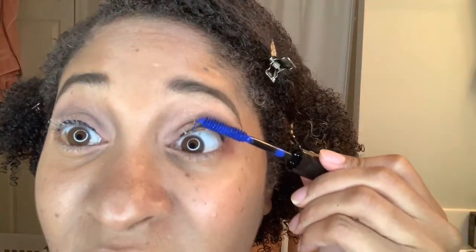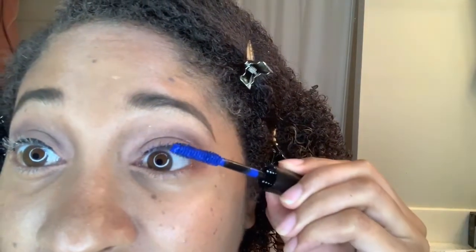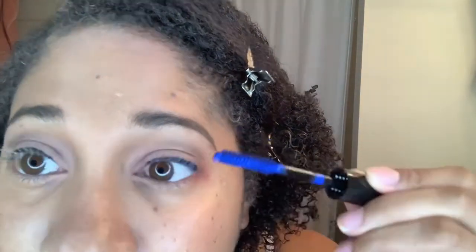And I'm so excited because I'm going to be using a new mascara that I got that's blue for the summer. And who doesn't love blue mascara? If you have never used a color mascara, this blue is gonna pop. And you're gonna go out in the sun, and every time you turn, it's just gonna look amazing. So just covering up my eyelashes.